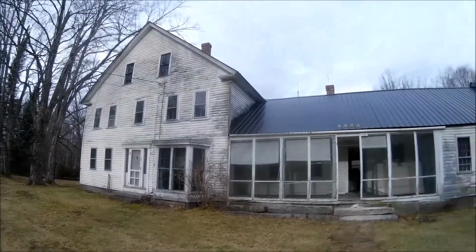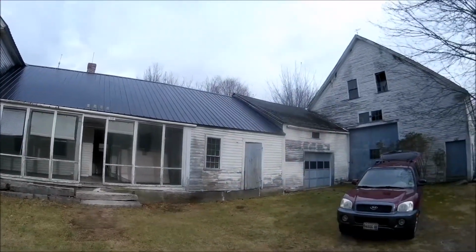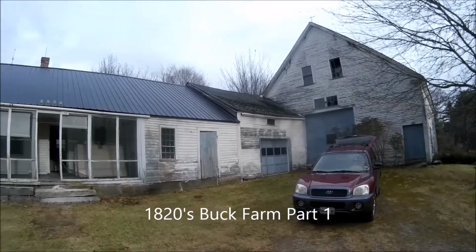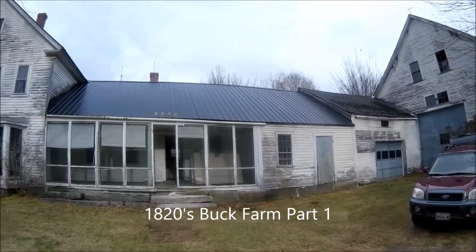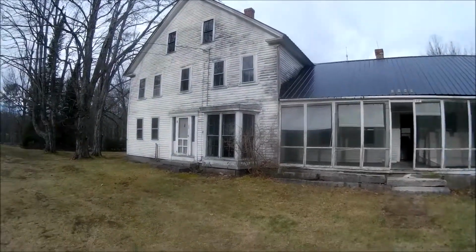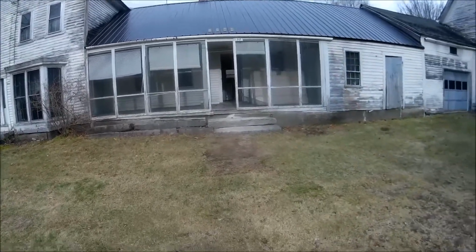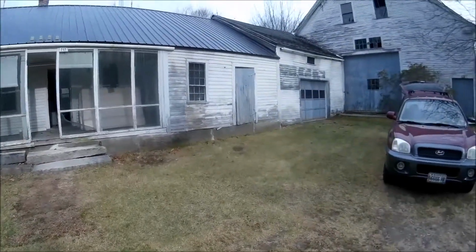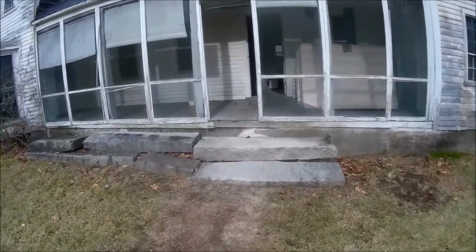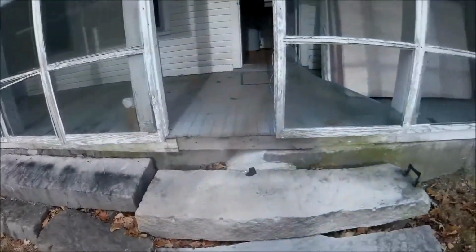Everybody. Today we're going to do a walkthrough of a building that was built in the 1820s. And usually when we get to a building like this, we just find a cellar hole. So we're going to just take a guided tour through this building. Some of it has been modernized, some of it hasn't. We'll just take a walk through and look at the different things that we see along the way.